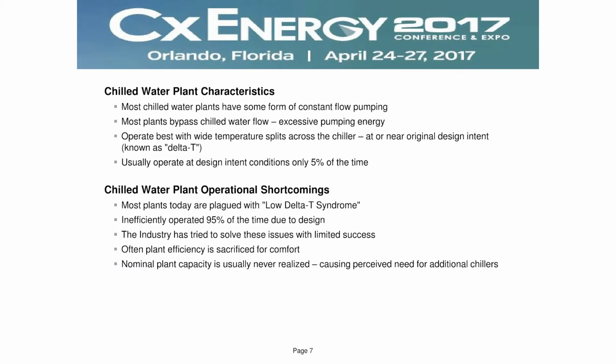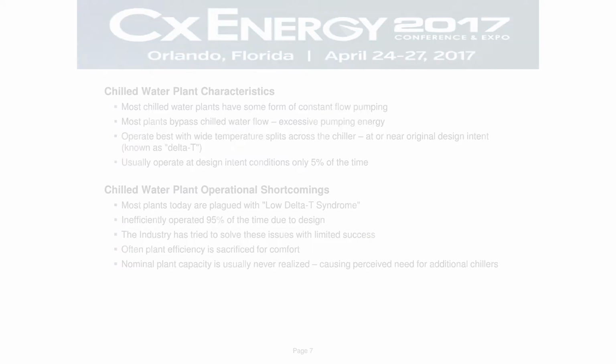So what do we know about chilled water plants? We know that most chilled water plants that we face in the marketplace today have some form of constant flow pumping. Most plants have a bypass on the chilled water flow, which is indicative of excessive pumping energy. If there's water going through that bypass, you're pumping too much water, essentially. We know that plants operate best with wide temperature splits across the chiller, certainly at or near the design intent, what we call the delta T.